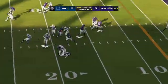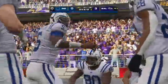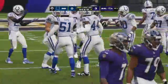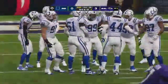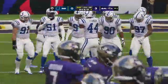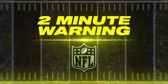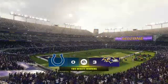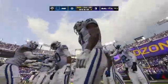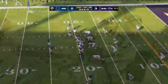Jackson going to tuck it down on the option. And he's going to be met at the line of scrimmage and taken down. Call it no gain on the keeper, and it's going to bring up a 3rd down. Second quarter, 2 minutes remain. 3-0 our score. Third and 12.